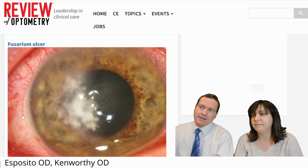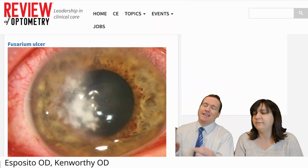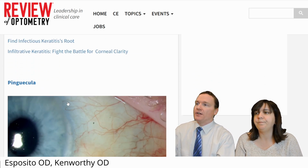Fusarium. Now we're getting to some of our fungals. Oh, yeah, that's the hyphae. You'll see that on confocal. Yes, multiple lesions, satellite lesions. Got to think a little bit about fungal.